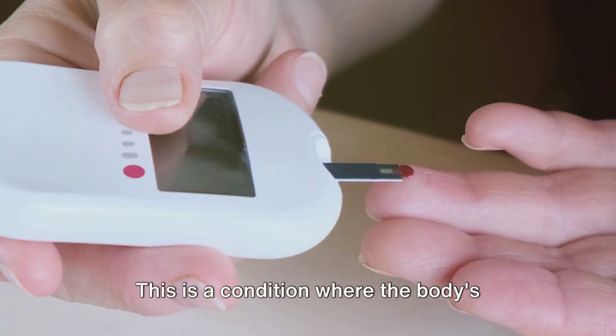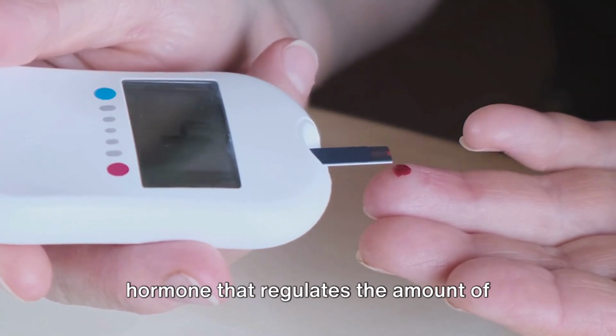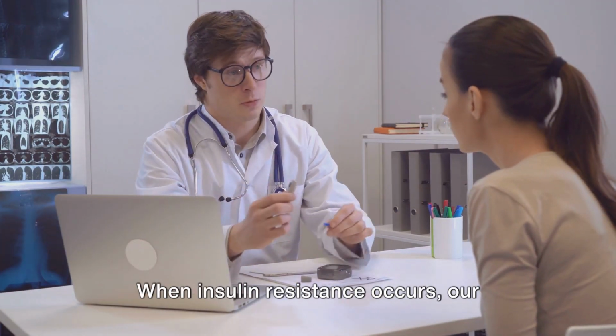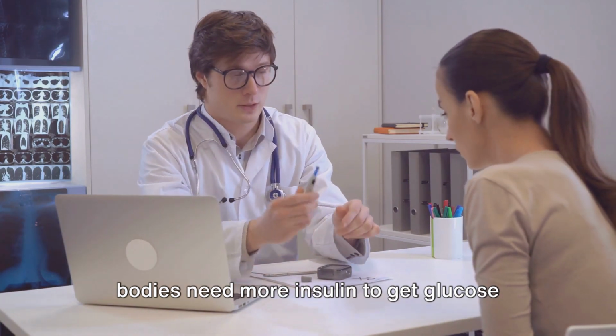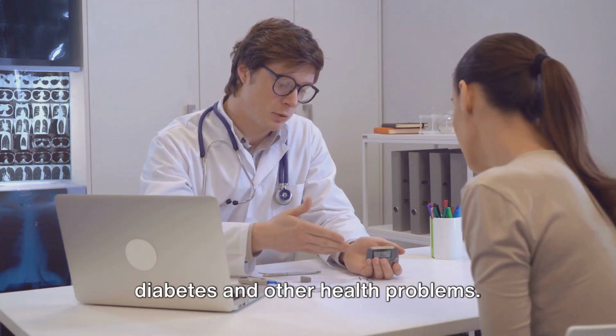Then we have insulin resistance. This is a condition where the body's cells don't respond properly to insulin, a hormone that regulates the amount of glucose in our blood. When insulin resistance occurs, our bodies need more insulin to get glucose into our cells, which can lead to type 2 diabetes and other health problems.